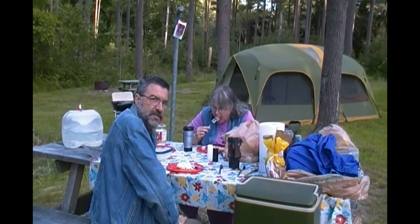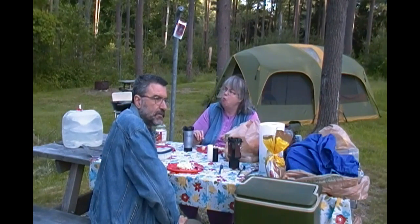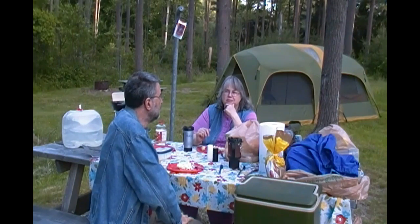The air is utterly still. It's right about 70 degrees. It's a beautiful evening. We can hear the birds all over the place, and other than that, it's just total silence. Can't even hear birds right now. It's amazing. You can hear some cars way off in the distance.